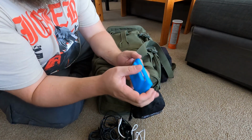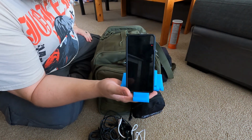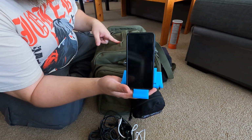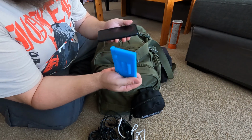We've got a little fold-out 3D printed stand for my phone. This way, if I want to keep my phone on my desk while I'm working on any of the other devices I have in here, I don't have to lay it flat. I can actually stand it upright. And it's 3D printed in a blue glow-in-the-dark material. And it folds up, so it's nice and unobtrusive in the pack once it's in there.